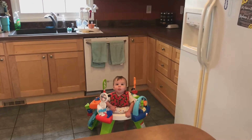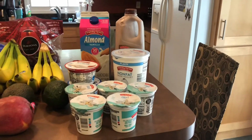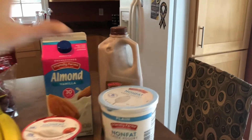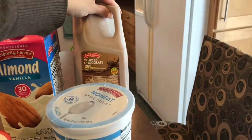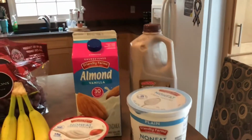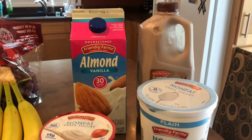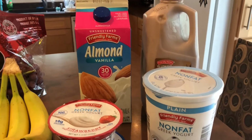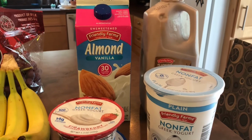So over here, we will start with dairy. I actually got some chocolate milk because my husband likes to have that when he comes back from his runs. I don't drink this personally, but I do drink the unsweetened vanilla almond milk. I use this for cereal and my almond milk lattes. I use this for pretty much everything when it comes to milk.